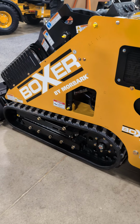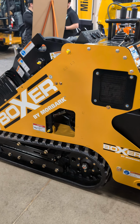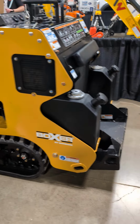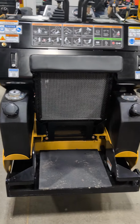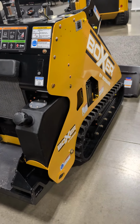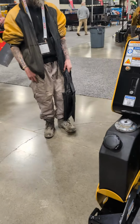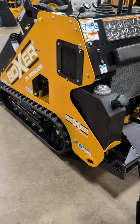Really? So you guys were the first people to make this, actually. Boxer was. Nice. Long before Morbar owned this. This one? Dingo? This is a Boxer. And no, it's not a Dingo. That's Toro. Yeah, Toro. This is a Boxer. It's got 700 inch. This would be perfect for us, though. Yes, because if we get to the small stuff, I mean, buddy.